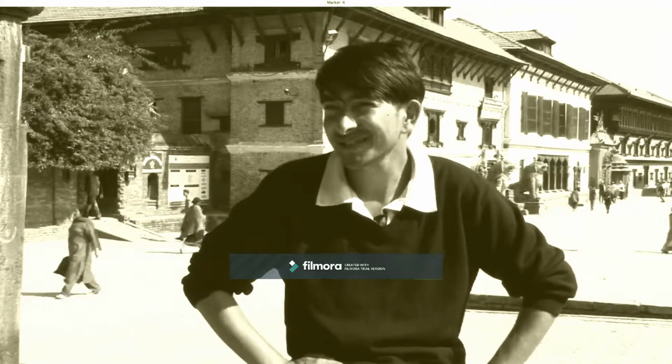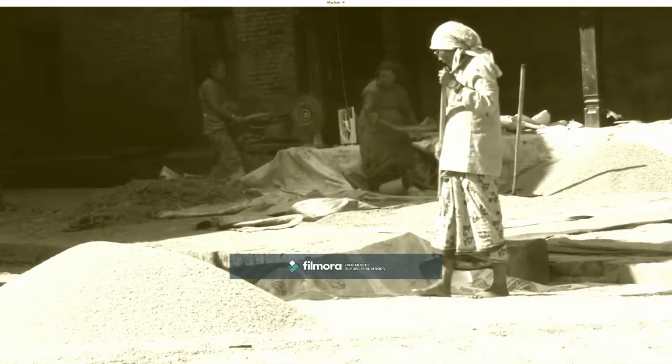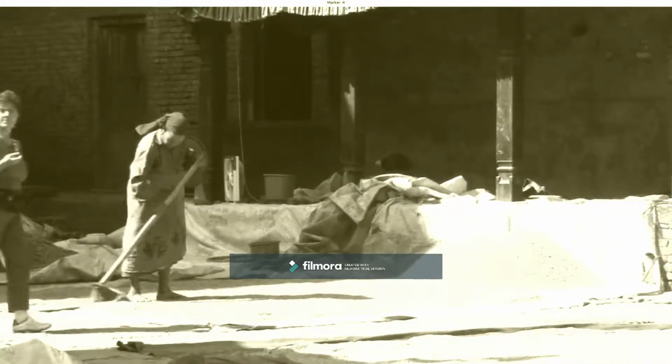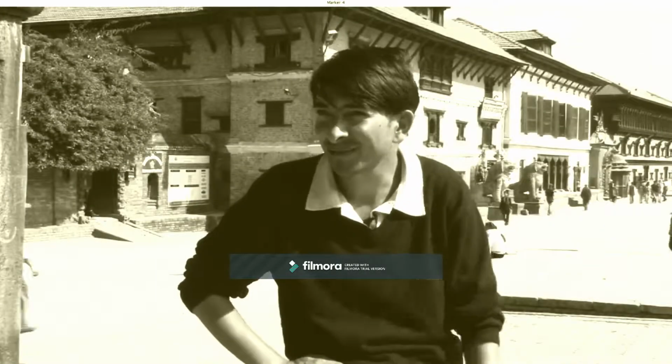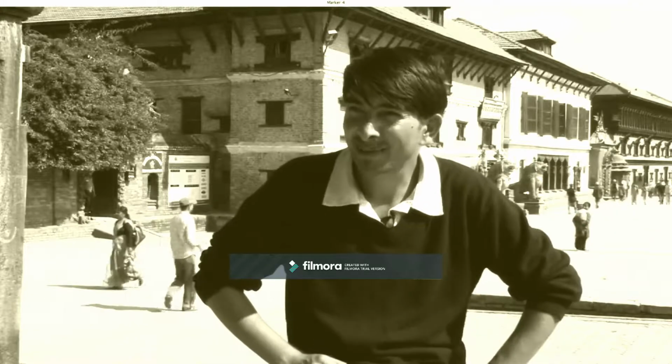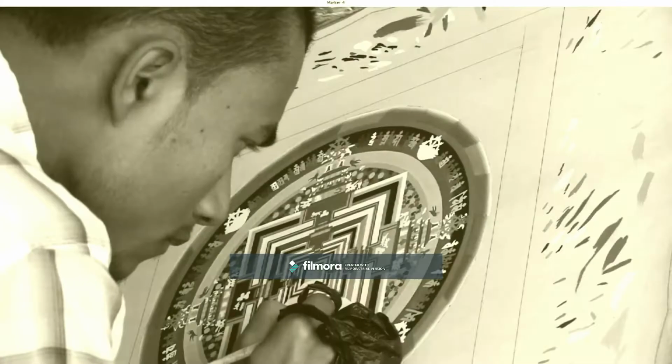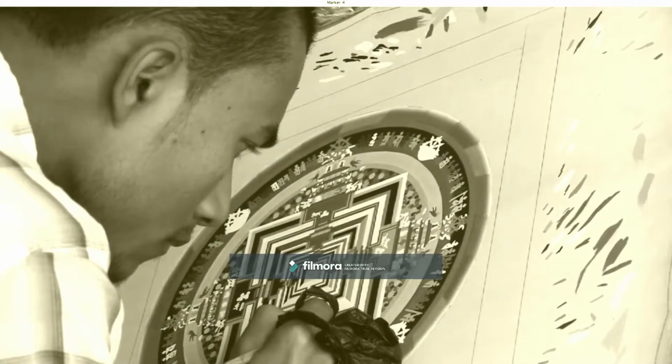Some of the people are farmers here in Bhaktapur city and they do it as a business. Normally the Tibetan people from outside the Kathmandu Valley, they are the lamas, they are the school of the art, and they make the art and live their life.